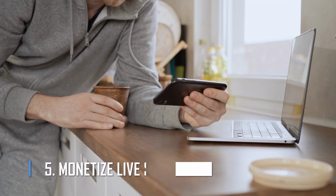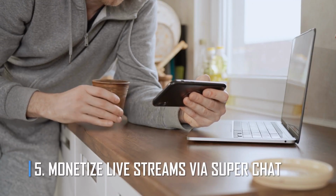Number 5. Monetize live streams via Super Chat. Super Chat is a popular new way to make money from YouTube. The feature lets your audience buy chat messages that stand out and, in certain instances, pin them to the top of the comments section of a live stream. So when you go live on YouTube, you can use Super Chat to monetize your stream.